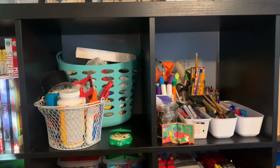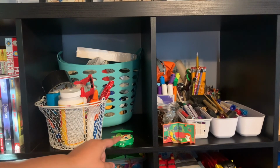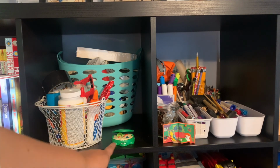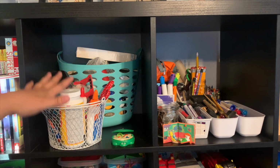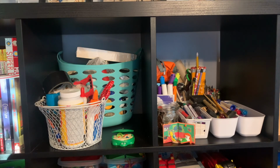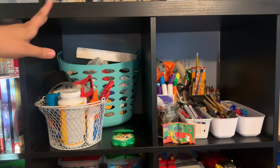Now, moving on to these shelves, we have this little sandbox outside. So my mom, we love ornaments, the Hallmark ornaments. So we have the sandbox one, and we do have Goodnight Moon, one of our favorite books. And here we have a little caddy that has scissors, a stapler, some tapes, and some glue. And back here we have paint and all things paintable.